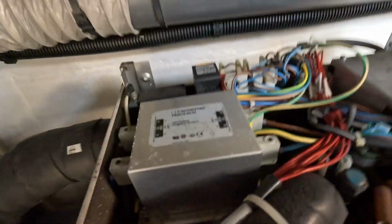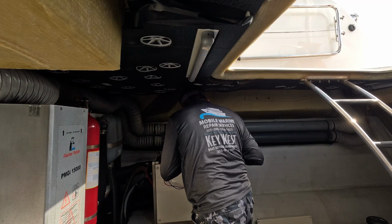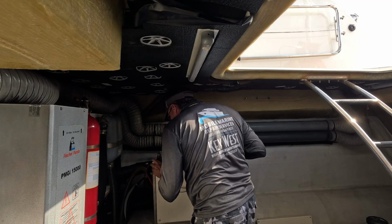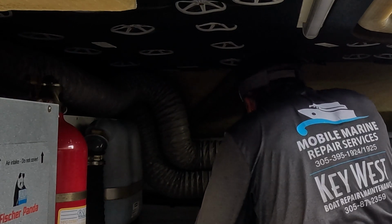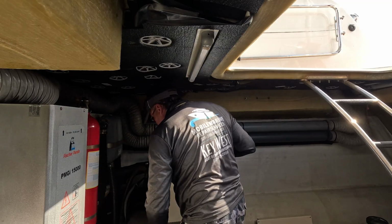Alright, so we should have no power here. What I'm going to do is take these 2 wires and move them over here and hook them up to here, because that's where the main power comes in, right here. First off, let's make sure that the power's off. Oh, hello. What's going on there? I turned the breaker off, but the power's still on.